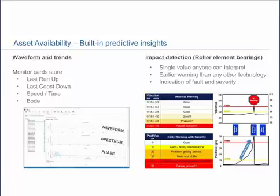You also have the early impact detection for roller element bearings. No other system has this capability. And so basically you get a single value that an analyst can interpret. He can take a look at it, and he can compare it to some rules that have been created to give him an idea of how bad it is, or is it good. So there's a rule of tens that they can apply to different machine types to determine is there an issue. And this basically gives you an earlier warning than any other technology.